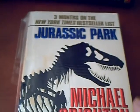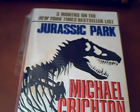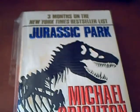And I knew it came from a book, so I've been trying to track down the book for a long time, and I finally found it. Would have preferred a hardcover, but this is the soft cover, but that's okay. They take elements from the book on the 3 different movies.